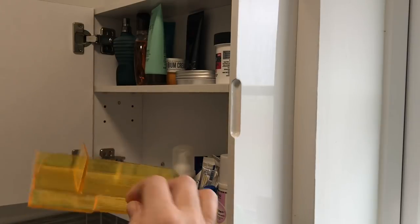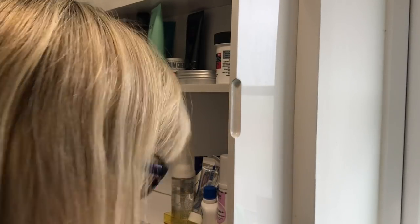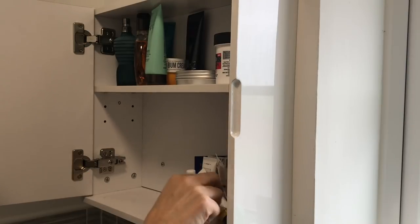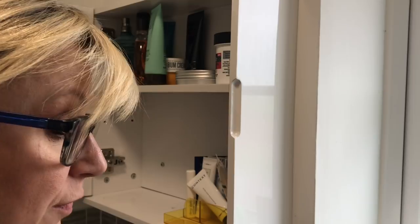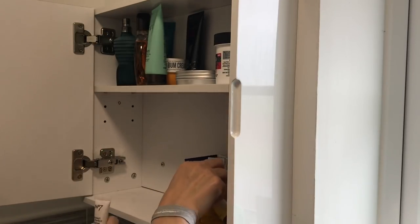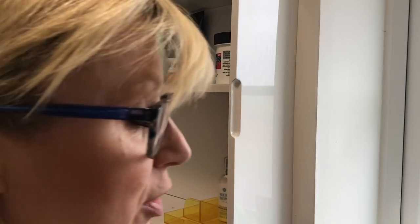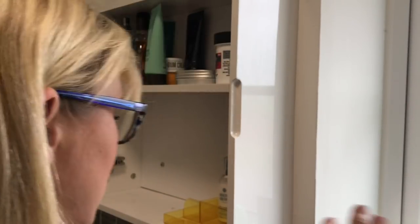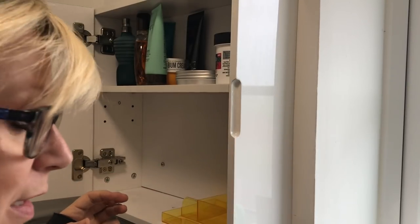That was just what I was using, a little divider thing. I think these tubs will fit in nicely actually. I think they'll fit in really well. Let's just get it all out and then we will go from there. Oh, I forgot I had that. Molten Brown. Yum, I love it.